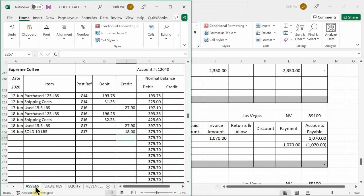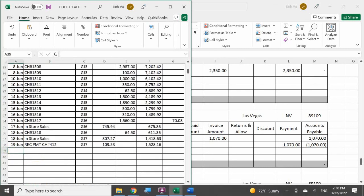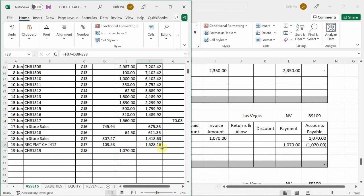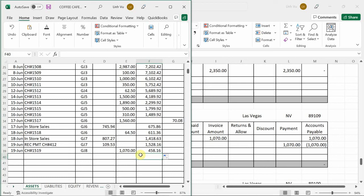However, let's check out our checking account. We just spent $1,070. So in this case, how much money do we have left in our bank account? $458.16. Yep. So we're paying off our debt, but at the same time, we're draining our cash. We need to make some more sales to get back into the positives, because we're very, very close to the negatives.